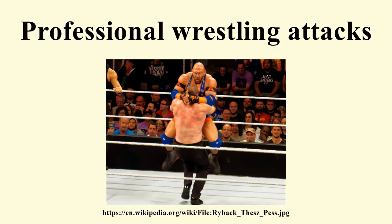Kesagiri chop, a downward diagonal backhand chop to the side of the opponent's neck. Mongolian chop, the act of karate chopping both the opponent's shoulders and sides of the neck with the hand's edges in a swinging motion at the same time.